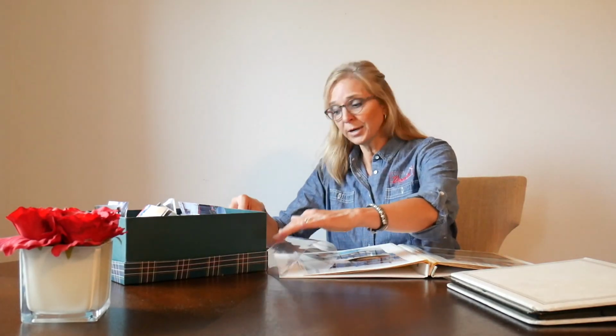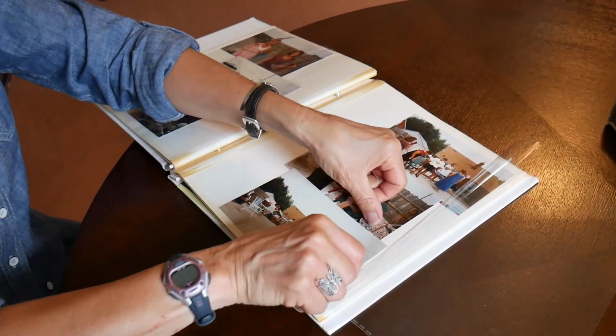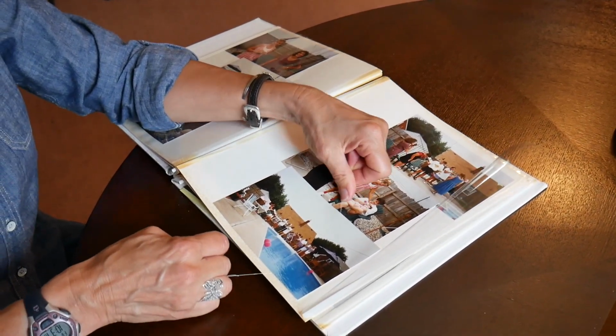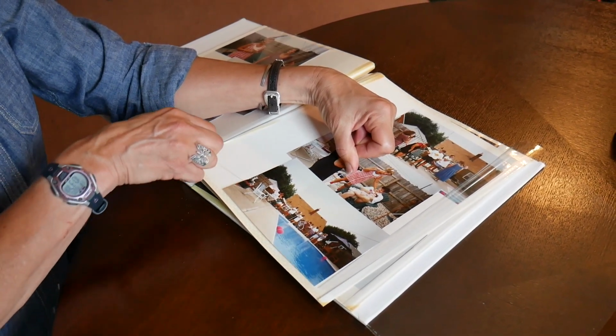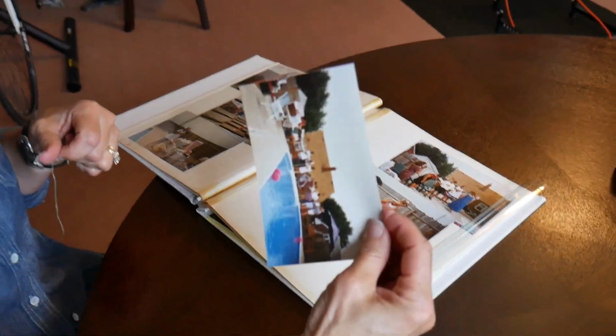I'm going to show you a little trick with the dental floss. So pull out a piece where you can hold it. What we're going to do is, I took one out already, so let me pick another one. We're going to get under the edge of the picture with the dental floss, and we're going to come down the picture nice and easy, just behind the picture, so we do not damage it.